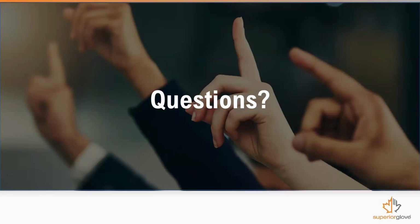Gotcha. I think this next question is a pretty good follow-up to that one because you're talking about choosing a glove. So this attendee here says they're looking for a better, more targeted hazard assessment to choose the best glove for their environment. Any tips on what they can do, where to start? So Superior Glove offers a hand safety program that we talked about today.